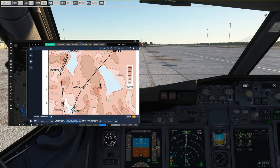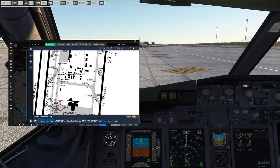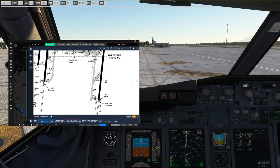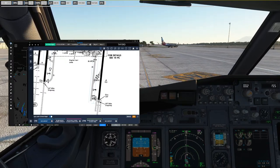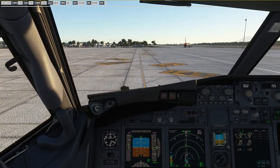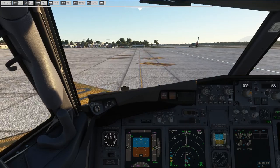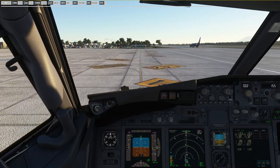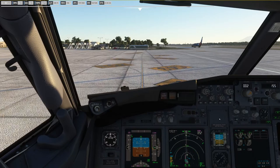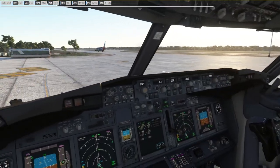And in the meantime, quick look into the taxi chart. There we go, Lima, Juliet, Mike, and then November is the full length, okay. That's easy. Okay, clear on the right hand side.